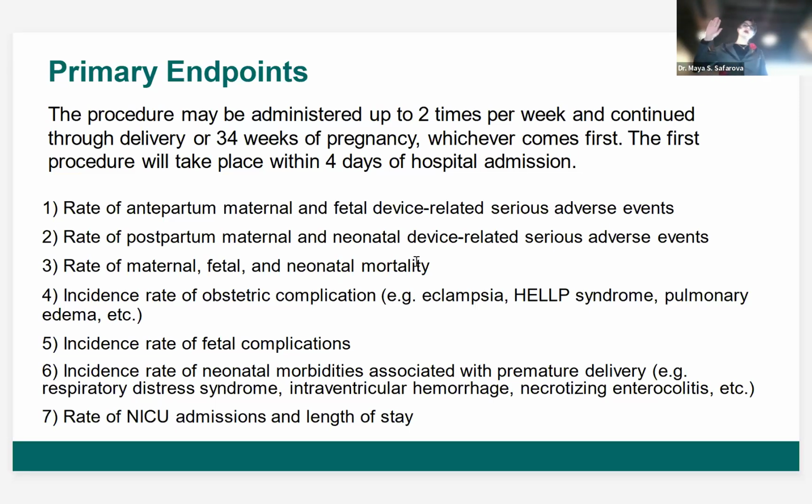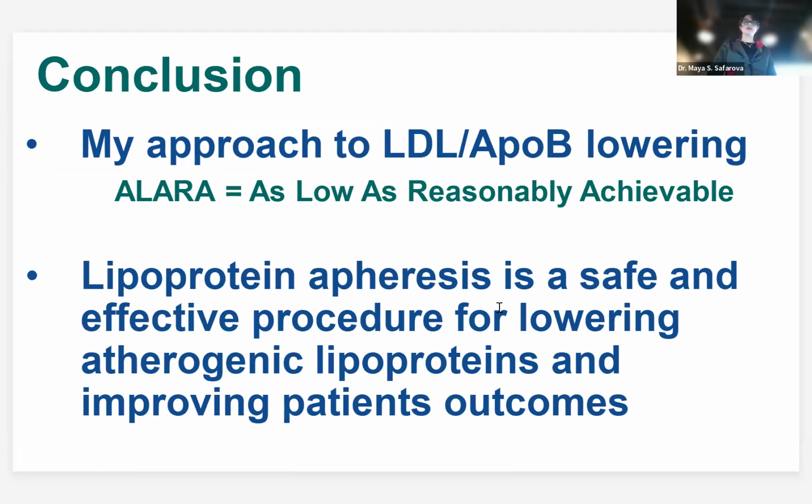This is a study that is not necessarily novel. It's actually been shown that lipoprotein apheresis in patients with preeclampsia with severe features improves maternal and fetal outcomes and, on top of that, reduces neonatal mortality. But those studies were conducted in Europe, and there are no studies that were done in the United States. So what we're trying to do is show that there's a way we can prolong the pregnancy and improve outcomes in the mother as well as in the child, improving even the NICU admission and NICU stay duration.